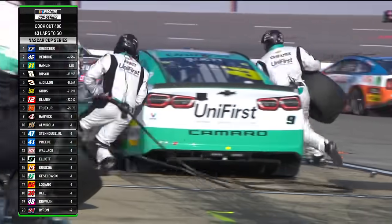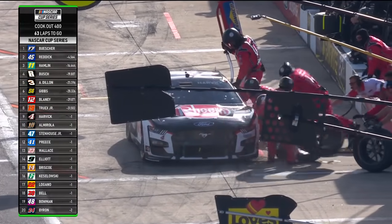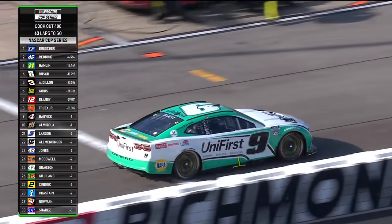63 laps to go. Kevin Harvick is on pit road, as also is Chase Elliott. Harvick needing 4 tires. His car, they've got to be careful adjusting him here. They thought he had a slow leak, maybe, but they're going to make a chassis adjustment for Kevin's complaints.